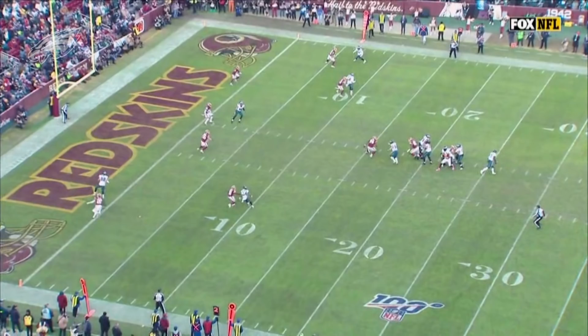Again, this is something that gets practiced and worked through in practice time and time again, the rules in scramble situations. This is not random. This is all by design. So Miles Sanders knows that in this situation, I have to work upfield towards the sideline. Now that I'm as far as I can go east-west, I now have to work north-south.